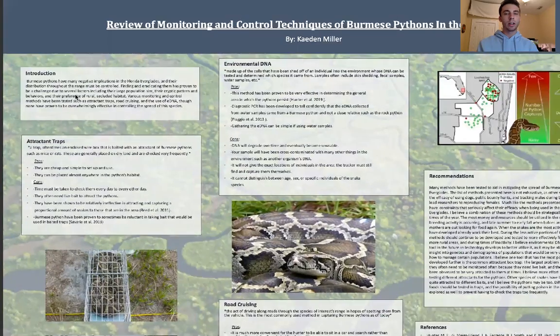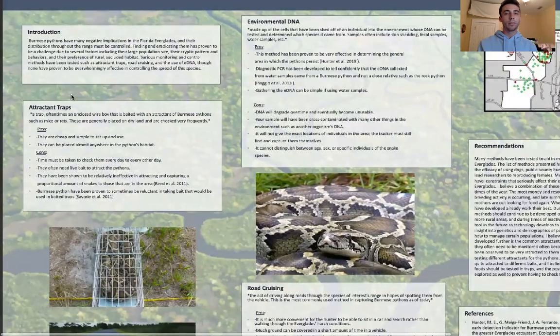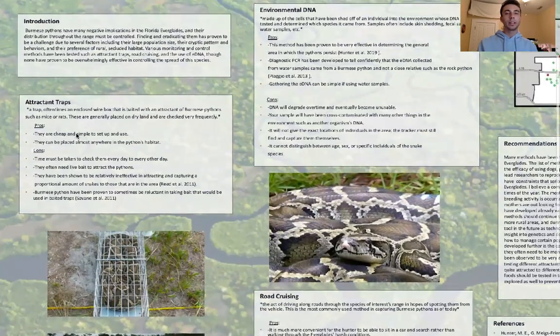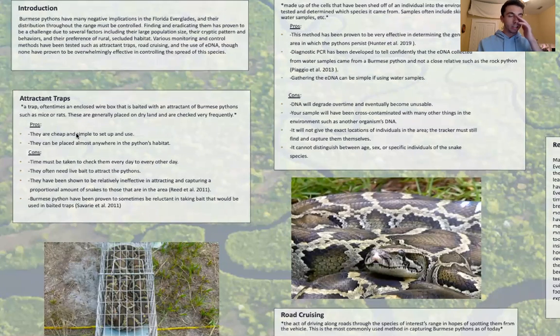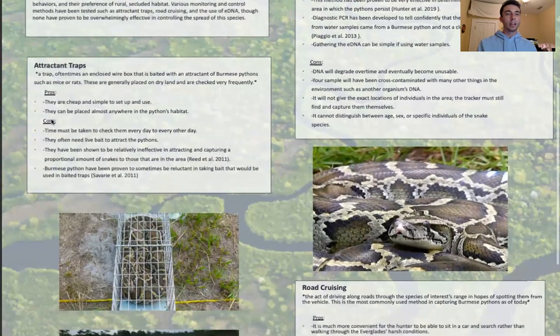So I went over a couple of the more commonly used methods and studied traps here. There are others, but these are the more frequently seen ones, except environmental DNA. But that's getting more and more developed, and more interest is growing around it, so I want to talk about it. But first, I'll take you through the attractant traps here.